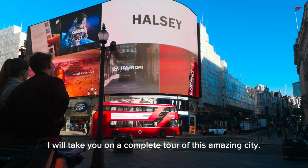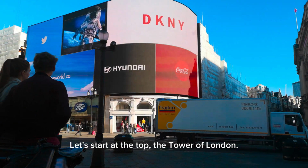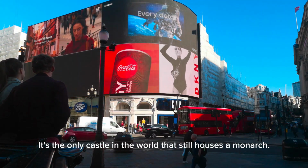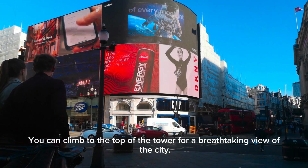Today, I will take you on a complete tour of this amazing city. Let's start at the top, the Tower of London. This historic castle has been the royal palace for over 800 years. It's the only castle in the world that still houses a monarch. You can climb to the top of the tower for a breathtaking view of the city.